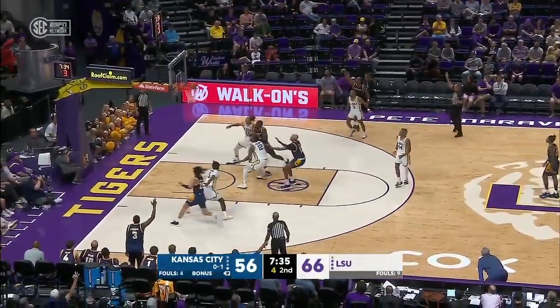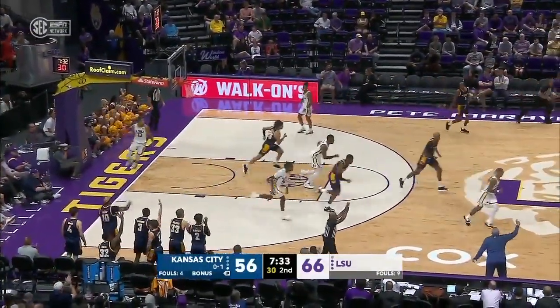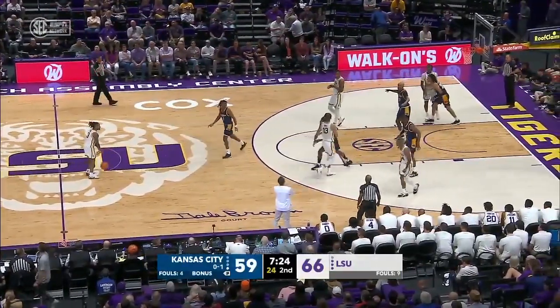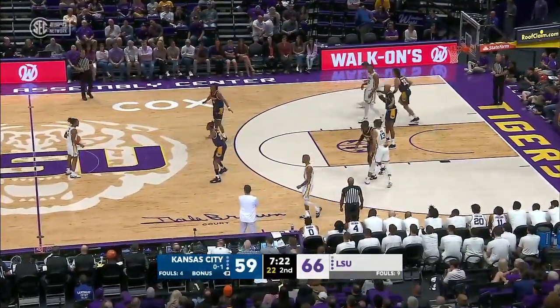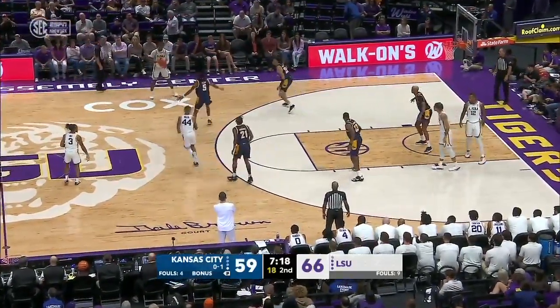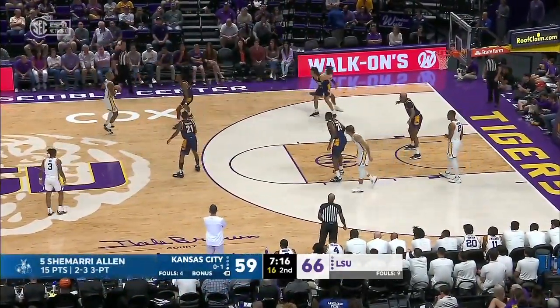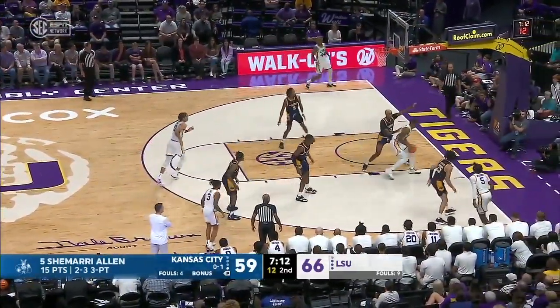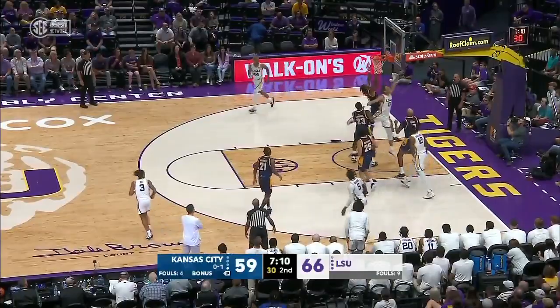Four on the shot clock. 3 ball up, 3 ball in. Let's go back to the question you asked right before the break about getting some confidence. Now Allen's hit 2 3-pointers. They had 2 3-pointers for the whole game, 2 of 19. Now he's hit 2 in the last 2 minutes, cutting the lead to 7. And yes, all of a sudden, they're going to start going in their huddle saying, hey, why not us? This is a new LSU team, a new coach, new squad. Why don't we go get this win?